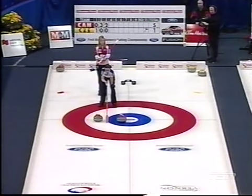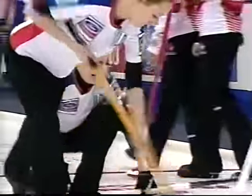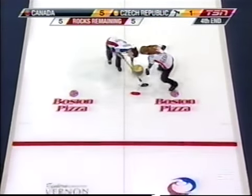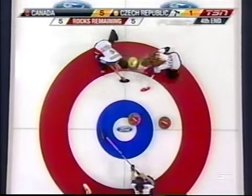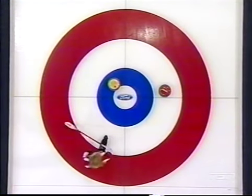Yeah, you can really sense that the young girls from the Czech Republic are really, really nervous. They would love to keep this close. They would. And granted, it is also great experience for them. You think how young they are and how they have not played in very many championship games. It's great for them to be able to be out there and make as many shots as they can in this very, very difficult situation playing in Canada.